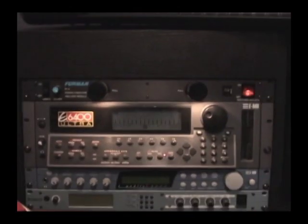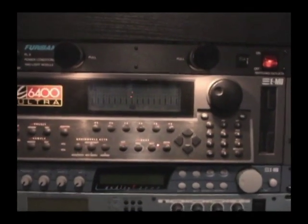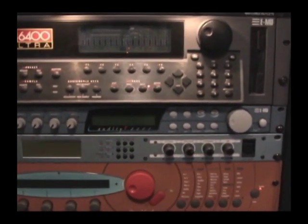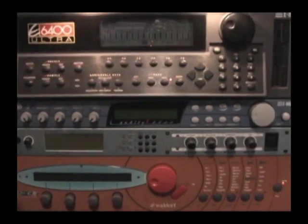So, EMU sampler. I still like the EMU samplers. I have an E6400 that I've upgraded with the full memory and everything. Below that, an EMU Oddity. Just a weird kind of Proteus-esque sort of synth. It's really cool. I have some extra ROMs in there.